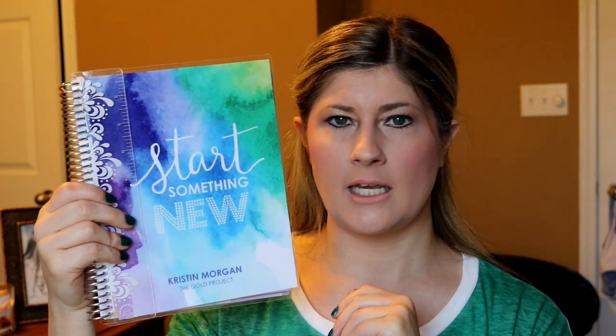So I have been using this notebook a lot. I wasn't sure if I was going to like the Erin Condren notebook because honestly it costs a little bit of money for a notebook. I did get 25% off because I purchased it right when the launch happened. Back in March, that's what I'm thinking it was.